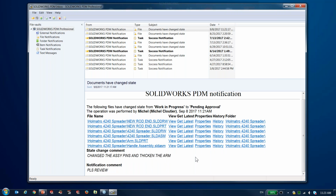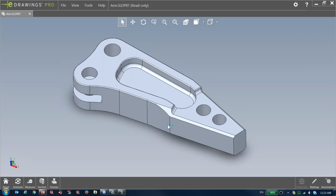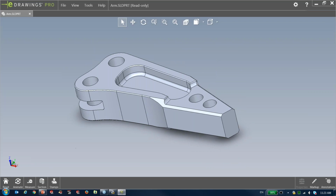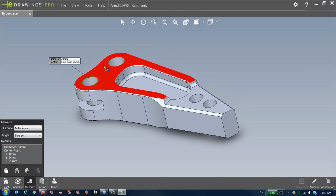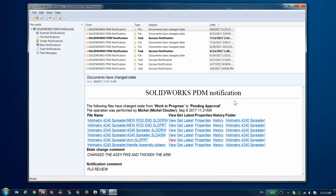Now, what's great about this notification is that everything is hyperlinked. What that means is, if I just want to take a quick peek at the arm, I can just hit view, and it's going to open this in eDrawing in a full view, so I can take a look at it, and if I need to, yeah, I can measure on it, of course. So very quickly, I have access to that information.